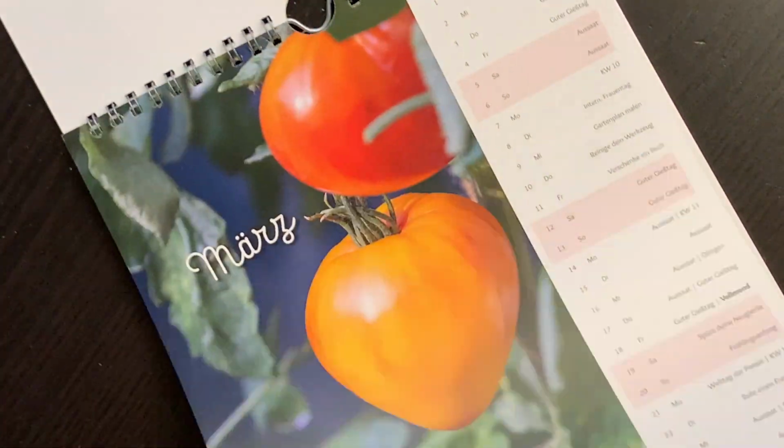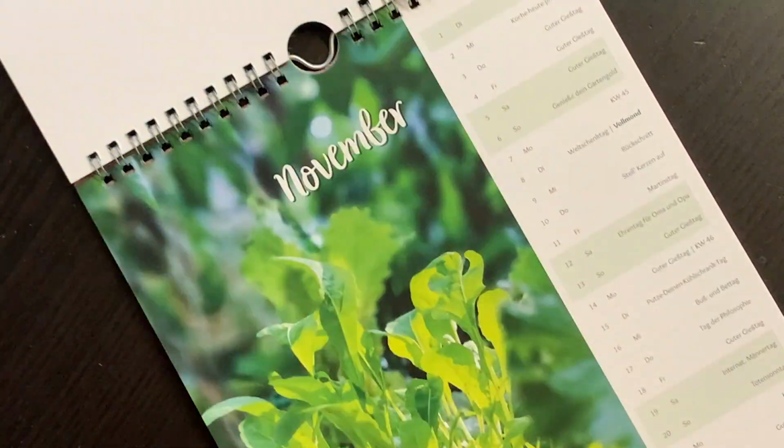Today I'm going to be sharing with you what I'm sowing in the month of January. Now I realize there are loads of videos out there about what to sow in each month of the year. So I'm not going to be listing everything, but I'm going to talk about what I'm sowing and why I'm sowing it. And as a basis, this is going to be a series of videos.